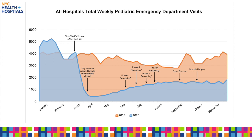This graph highlights the total pediatric ED volumes across our 9-hospital cohort in both 2019 and 2020. 2019 is shown in orange and 2020 in blue in this graph. The pediatric ED volume in early 2020 was slightly increased compared to the same period of 2019. We then see the largest monthly decrease in volume for this year between March and April. There was an 84% decrease in volume during this time period, with 11,000 visits versus 1,900 visits respectively. This time period coincided with the first COVID-19 infection in New York City and the initiation of lockdown orders.